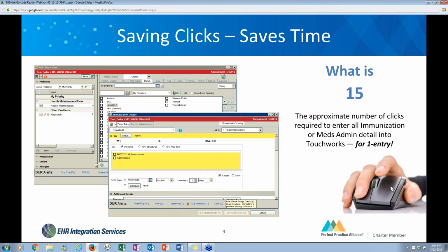What we'd like to show here is, as you know, many of the different clicks within TouchWorks for immunizations in MedAdmin come from either a note, a care guide, or within the ACI. Within the ACI, it's approximately 15 clicks to click through just those immunization details or MedAdmin details. As you can imagine, the lots, the manufacturers, the NDCs, all those different areas that you're clicking through, we've come up with software that will allow you to put the defaults in the background and click through using a 2D barcode scanner, and enter all of that right back into TouchWorks. So go ahead and go to the next slide, Nancy.